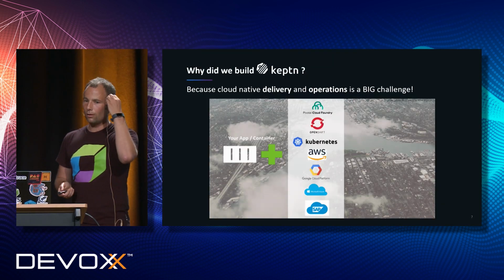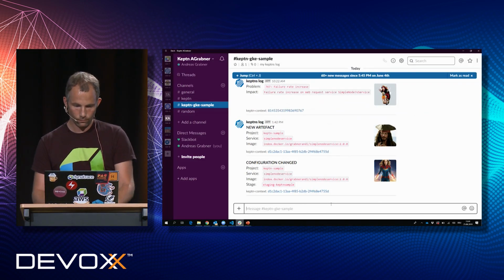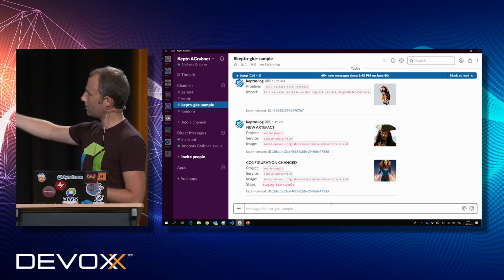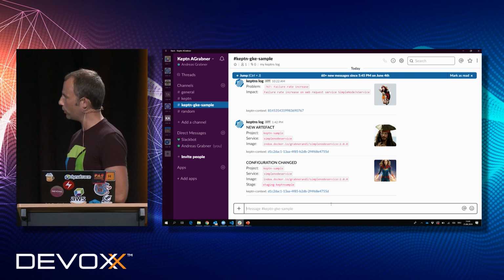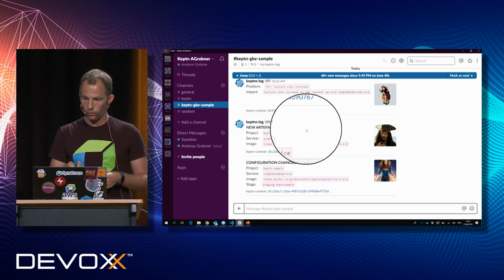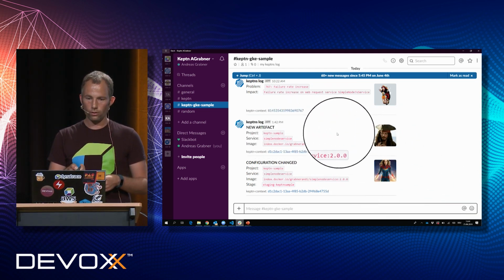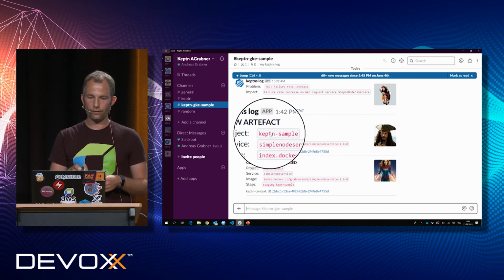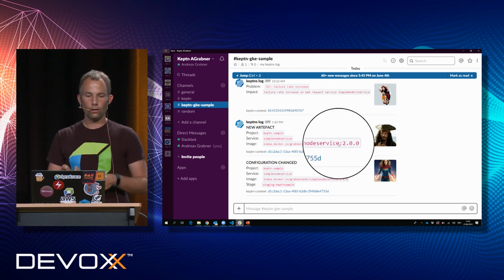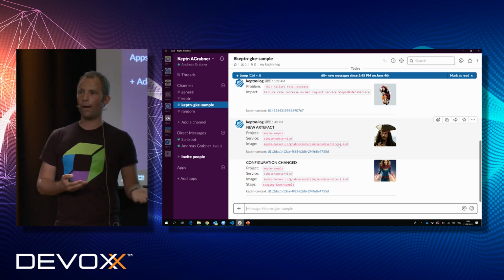Now, first of all, while this is running in the back, and let me actually see. Here we go. Actually, it didn't. Sometimes, I'm not sure, sometimes I get the notifications in Slack in Windows on the bottom, sometimes I don't. But you can see here now that at 1:42, this was exactly 2 minutes ago, Captain Jack Sparrow said there's a new artifact event, keptn sample, and it is 2.0, okay?